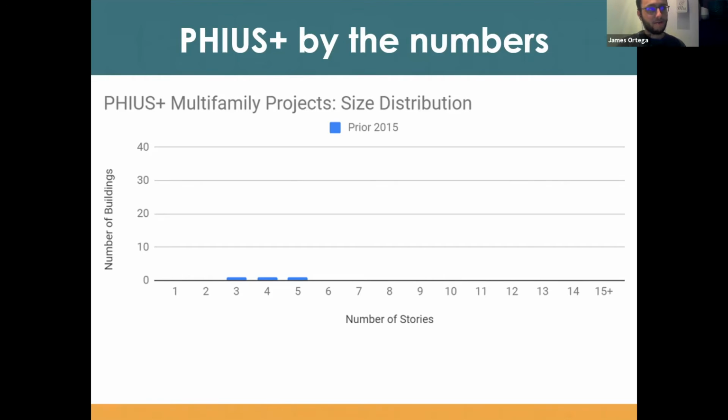So prior to 2015, so basically 2003 to 2015, PHIUS had about 1 or 2 projects each in the 3, 4, and 5 story range. Jumping forward to the next 3 years, 2015 to 2017, we had a really big uptick, especially in the low-rise multifamily sector.